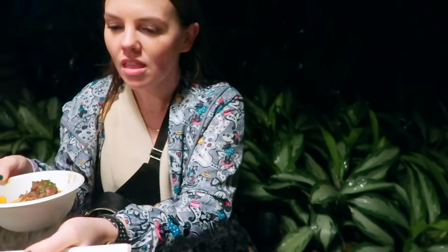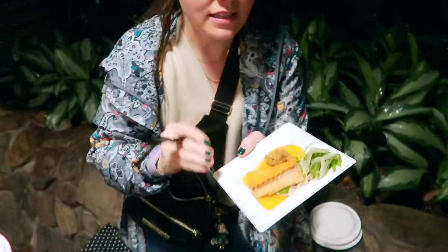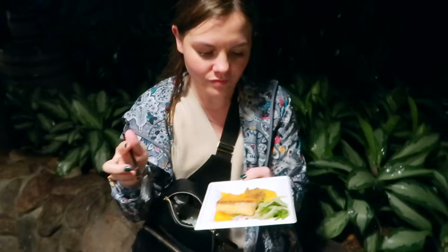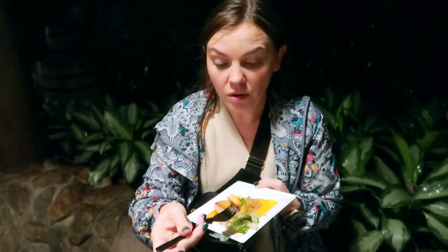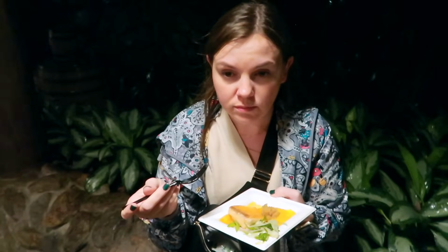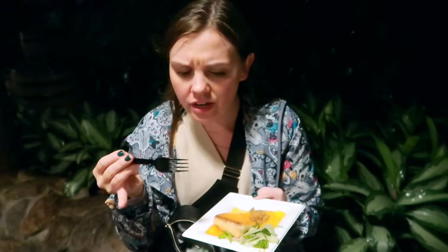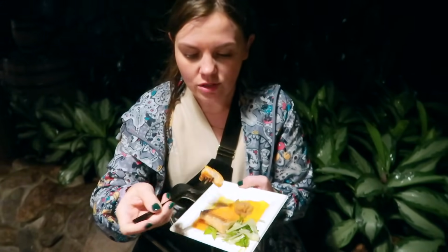Want to try salmon? Let's go. Do the salmon. That looks shaped like a Christmas tree. Oh, that's cute. Sweet potato. Salad. I guess we're going all in. Okay. How about the salmon? Good. I'm not a big sweet potato fan, but the salmon is quite nice.